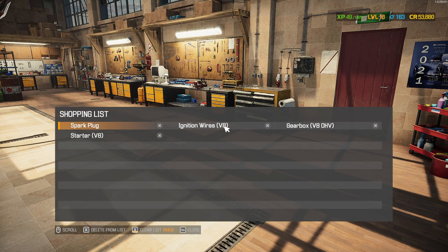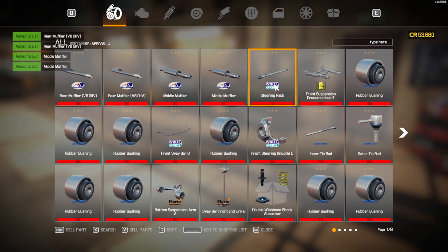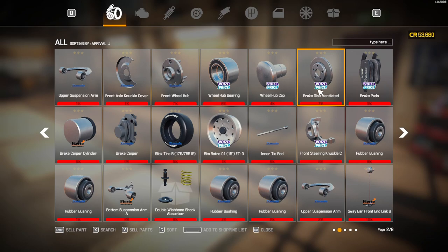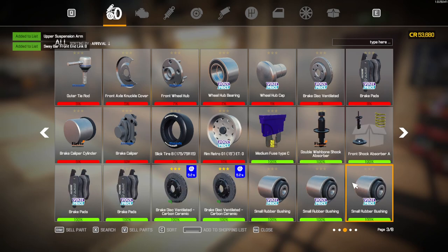Let's see this. Clear this and two rear mufflers, two middle mufflers, one steering rack, suspension, bushings, yes. This. Oh, this. We'll do that later. This. Rear hub cap, this. I think we have this brake disc ventilated. We'll use the carbon ones. Brake pads, brake calipers, we'll have these later. This. Yeah, we'll just do those things later.